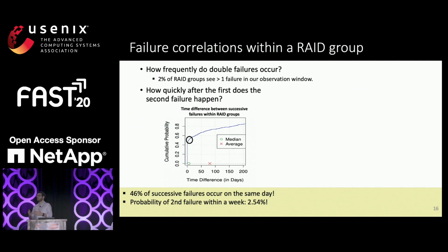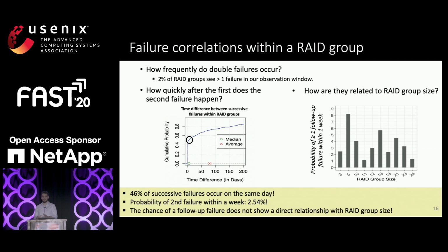So how does that probability look when we consider the size of a RAID group? Someone would assume that larger RAID groups would be associated with higher failure rates exactly because they have more drives. In this figure, for each RAID group size, we consider all those RAID groups that have experienced at least one failure in our observation window, and compute what percentage of them experiences a follow-up failure within 1 week after the first. And interestingly, what we observe is that the chance that a follow-up failure will occur does not show a direct relationship with RAID group size. In fact, larger RAID groups do not necessarily have a higher chance for a follow-up failure.